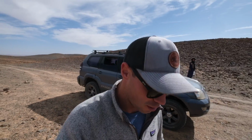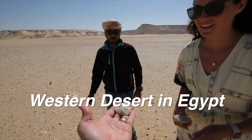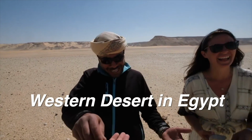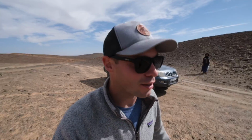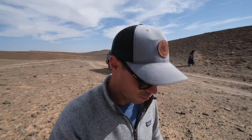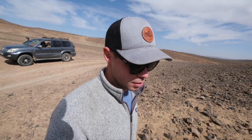Okay, last time we were in the desert, we went looking for fossils, and it was a little bit of a competition, of which I failed miserably. Is this one? No, this is stone. So we just stopped on the side of the road to look for fossils, and this time I'm determined to be the first one to find one. What are we looking for? This isn't much of a competition. They're just everywhere. Every single one of these rocks has a fossil on it.